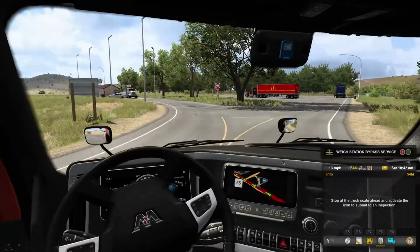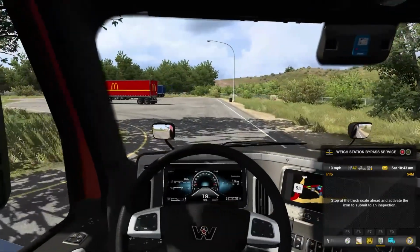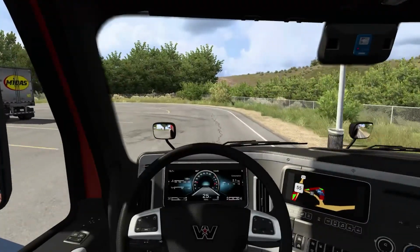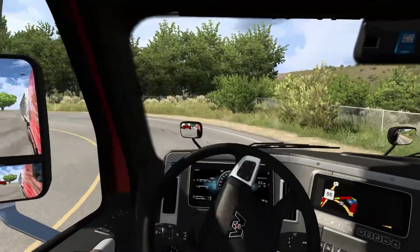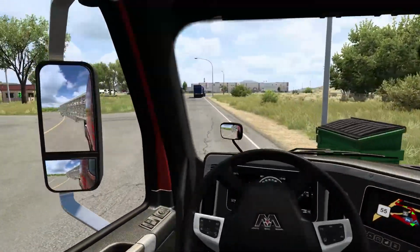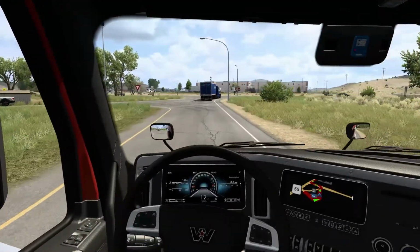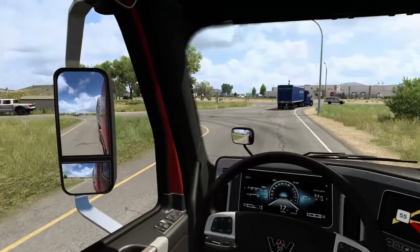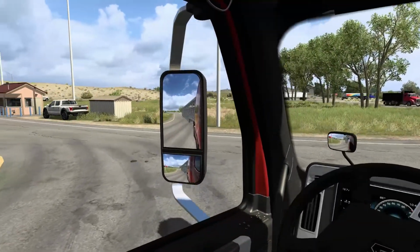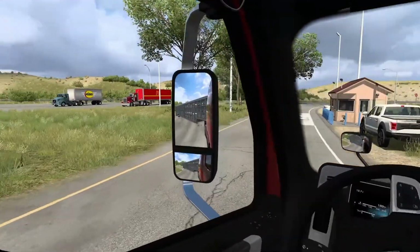We can't enter, so we're gonna have to go around. I think we're just gonna follow this guy. There's a McDonald's truck there. Oh, oh. Don't go too fast there. Alright, let's see. I think we can wing it around here. Yep, I think that's the goal, just to kind of bring it in this way. It's a very interesting way station design.